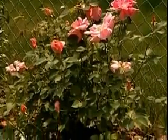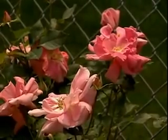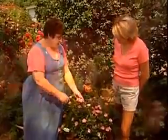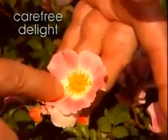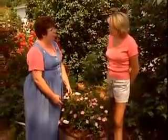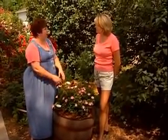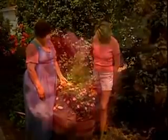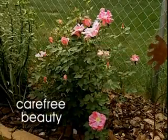Another easy care rose with a bushy habit is the Carefree variety. The Carefree rose mixes well with other shrubs and most have long blooming periods. This is Carefree Delight, Rebecca, and this is a Dr. Griffith Buck rose. It presents itself with 5 petals and has a beautiful yellow stamen and a white eye. This rose is in constant bloom, and so you can grow it like I have here in a bucket, or you can grow it as a landscape plant. It'll sprawl. It has a mounding habit, so it's a delightful little rose. And for those who want a profusion of blooms, check out the Carefree Beauty, which flowers from May to October.